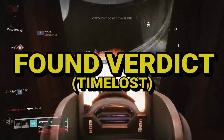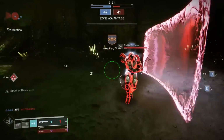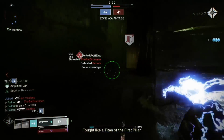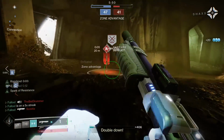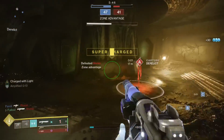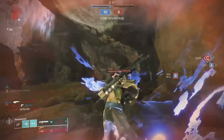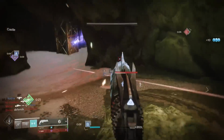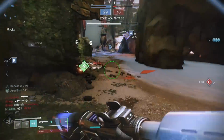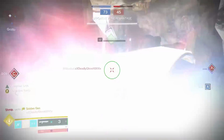Next up, the Timelost Found Verdict. Shotguns have kind of taken quite a beating in the overall D2 meta over the years. I guess Bungie was tired of them being the go-to easy option for PvE for a very long time and decided to cut them down repeatedly. Here at the end of Season 18, spread shotguns are fairly outshined by slug shotties in PvP, but in an ocean of complete mediocrity, Found Verdict somehow manages to stand out above all other pellet shotguns. At least it does to me.